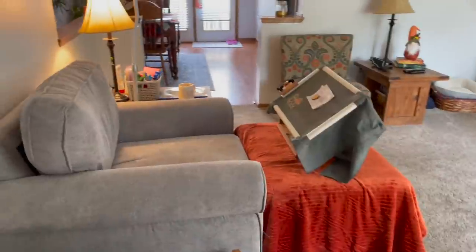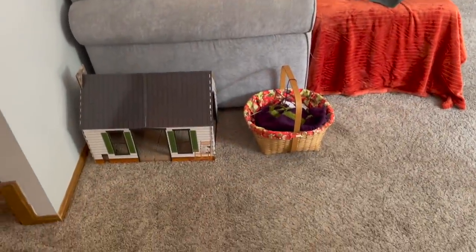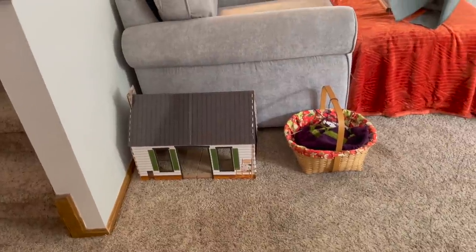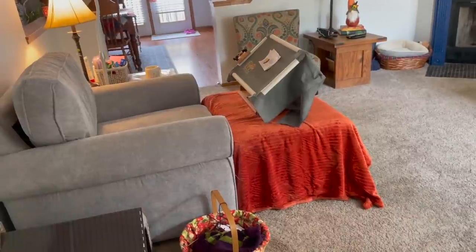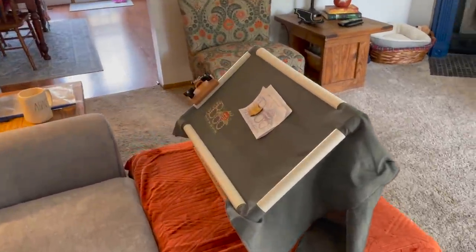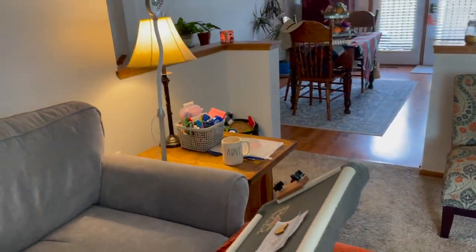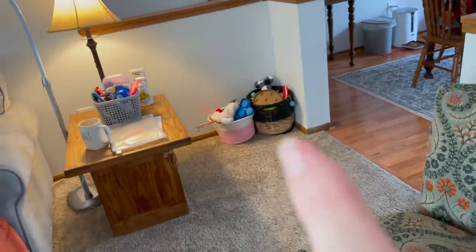All right, so we'll start in this corner here. We have my chair, my knitting, and a cat scratcher. I like to put that next to my chair so they'll hopefully scratch that and not my chair. My ottoman is covered for the same reason. They try to scratch on it. And this is a cross-stitch project that I've been working on. Almost finished. And then over here, we have the boys' toys and Luna's when she comes.